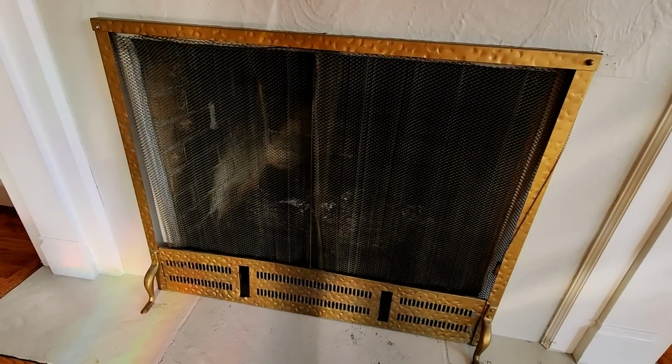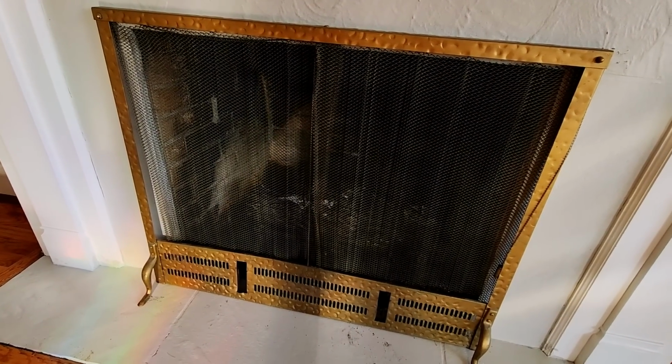And as you can see, it's got these protective doors on it, which is good peace of mind because my cat would absolutely dare to even think about it. And additionally, those doors might even put off burglars and also Santa Claus.